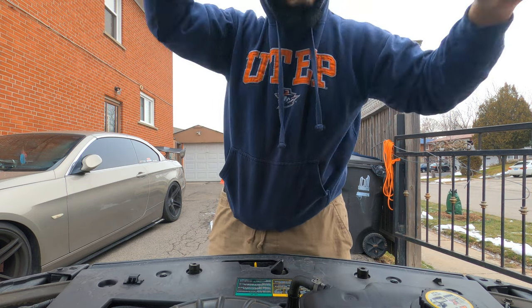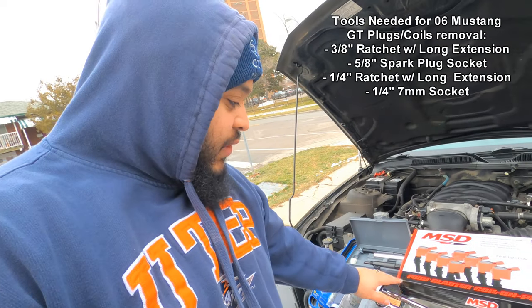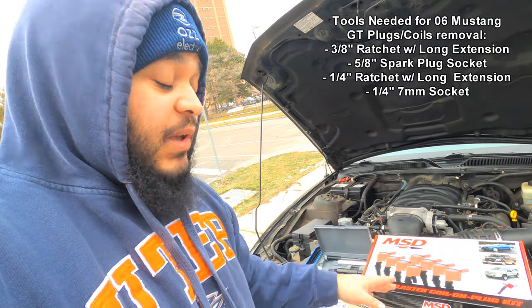Goddamn prop rods on a Mustang GT. All right, so we got the hood propped open. Let me go ahead and show you guys the tools and equipment that we're gonna be using today. So I do have my half inch ratchet here with a long extension. I do have my three types of spark plug sockets.